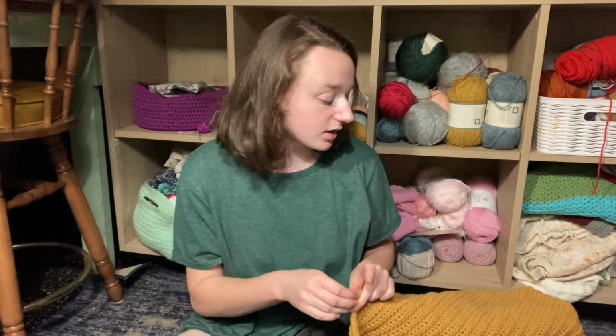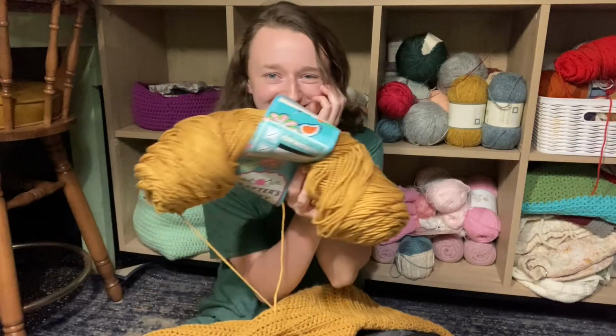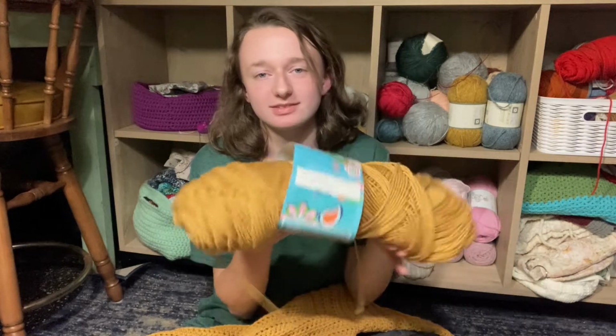So we'll start with the crochet cardigan. I made a ton of progress on this today. It's so close to being done. I really probably could have finished it tonight had I felt motivated to do so. First of all, let's talk about this skein. It's so great having one big skein so you don't have to constantly keep attaching another skein, but this is what happens.